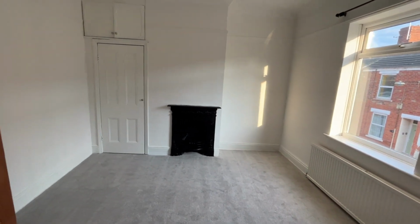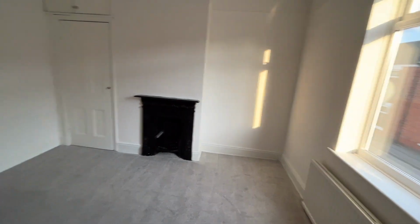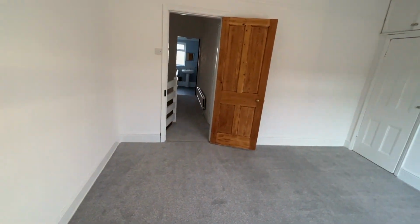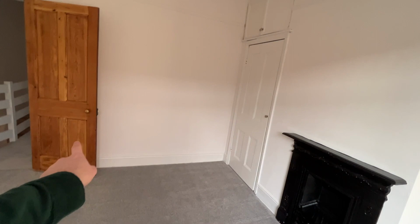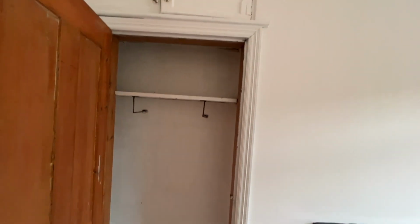And finally, we have the main bedroom, the big bedroom. This is obviously the full width of the house, so it's about 4.5 meters wide and 3.5 meters deep. So it's a really, really good size. You've got options of where you could place your furniture in here. If it was me, I would actually put my bed along there facing the window, and then you have that whole run of wall to put wardrobes down. You do have a fitted wardrobe, which we've put new handles on, but it's really shallow because it's just the alcove next to the chimney breast.